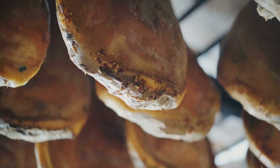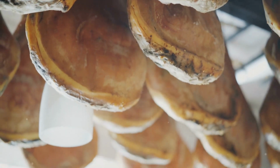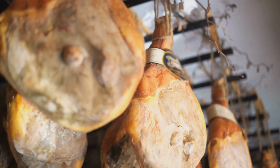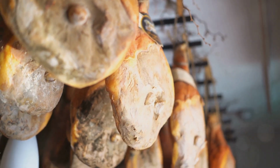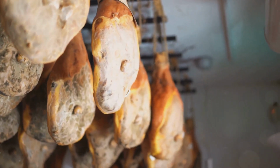Nutritional value: lard and tallow are rich in calories and healthy fats, making them an essential energy source, particularly in times of scarcity. These fats also help the body absorb fat-soluble vitamins like A, D, E, and K, adding nutritional value to preserved meals.